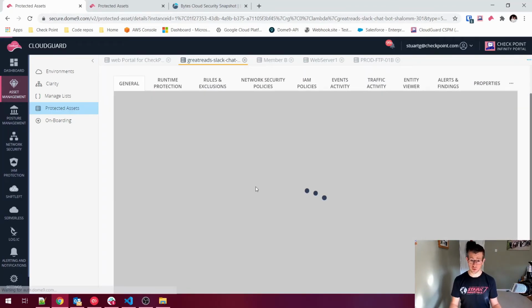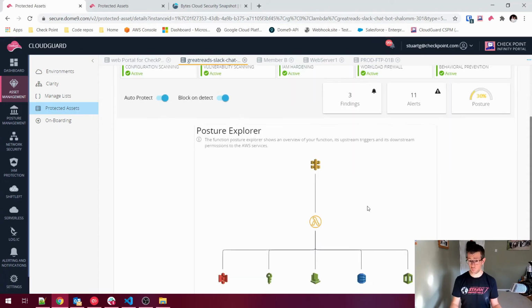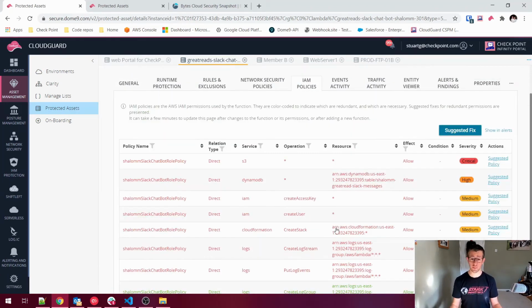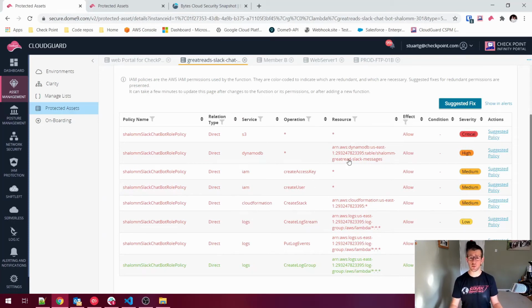You can see in here though, we've picked up on all of the things that we found from the Posture Explorer, so all of the different services that we picked up as accessing. We found problems with all of those, and it's got recommendations for each of those. So not all of them are as open as the S3 access, but they are still overly permissive in terms of what the function needs to do.